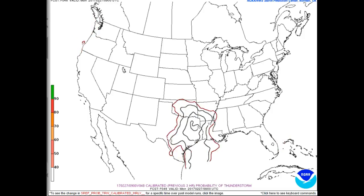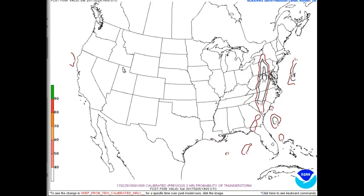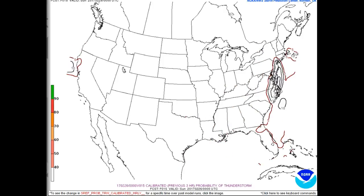A quick look at thunderstorms here and how they develop. Right here, you can see a lot of it does shift off to the south and east, according to the SREF model, Short Range Ensemble.